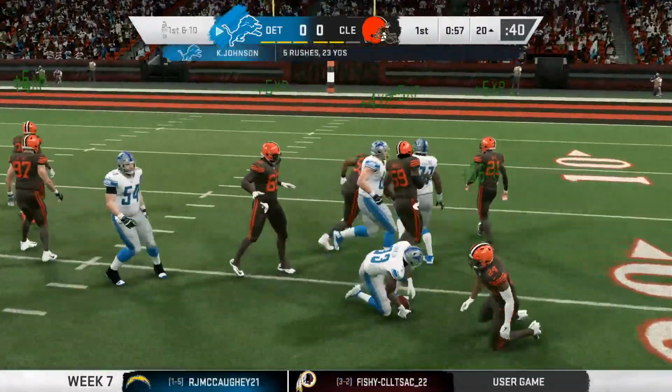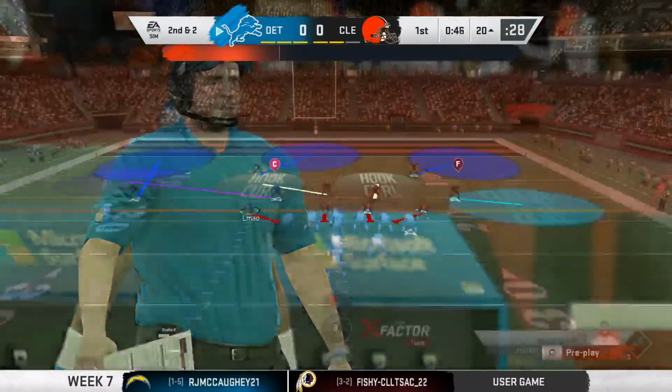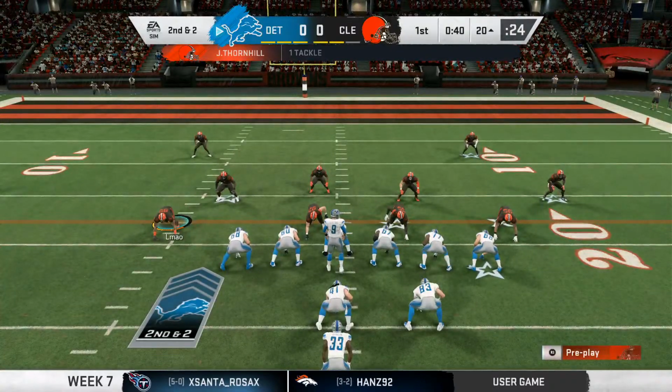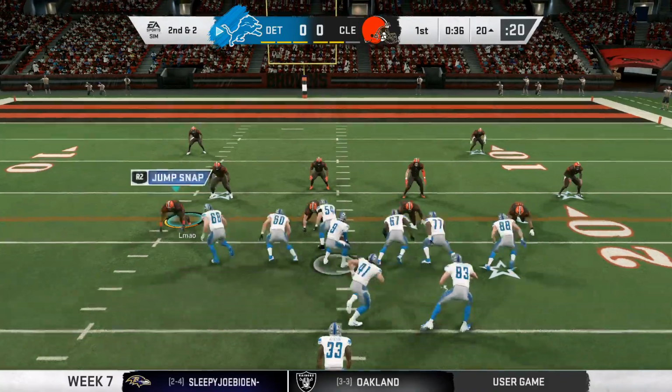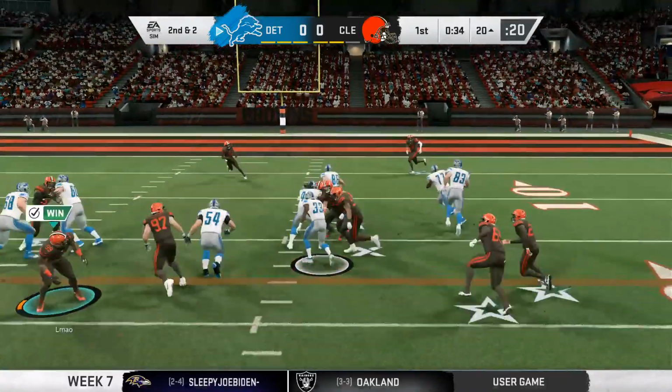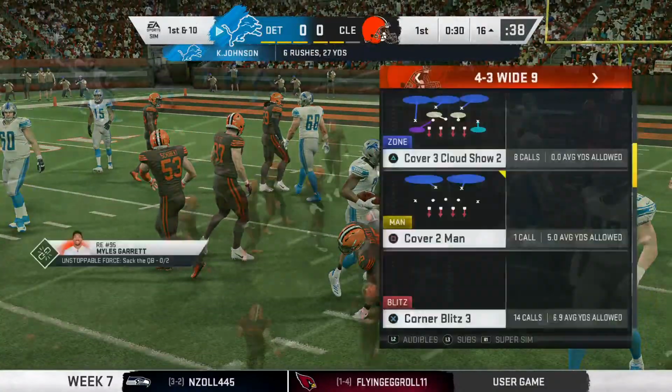And he'll go down right on the edge of the red zone following a pickup of about 7 or 8. 8 yards the gain on that last run. Here's second and a couple. On the ground, this is Johnson, and he'll take it down here just shy of the 15 at the 16-yard line.